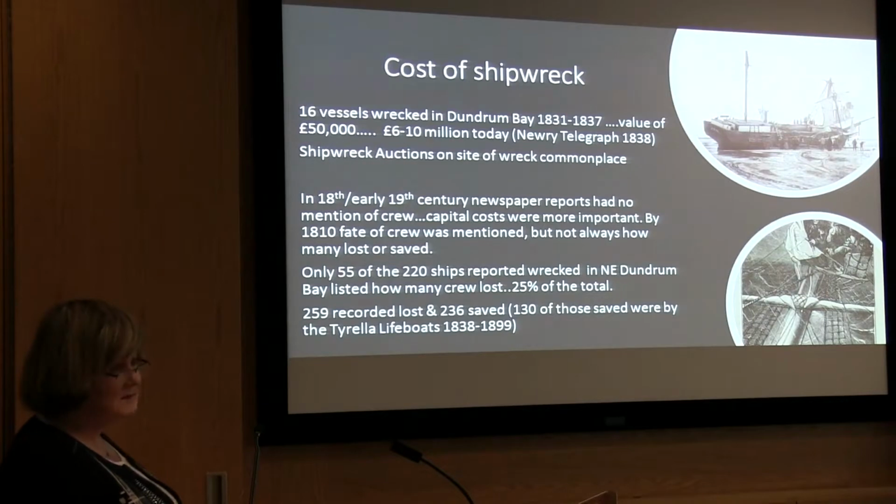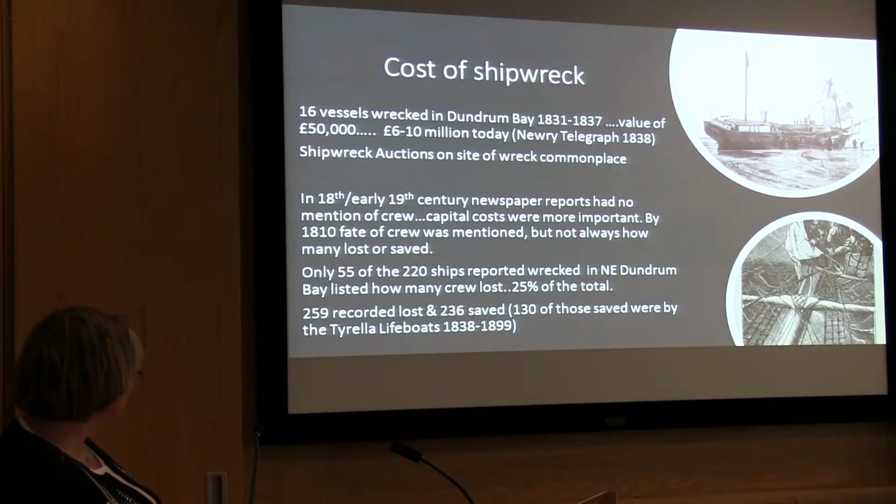By 1810, some reports were beginning to say, crew survived, crew perished, but no mention of how many. And it takes well into the 1820s, 1830s, before the crew become of interest to the newspaper reports. And then thereafter, the cargo is the less important, the fate of the crew becomes the more important. And some of the stories become increasingly not lurid, but like boys' own stories of what happened, and the heroism and the rest of it.